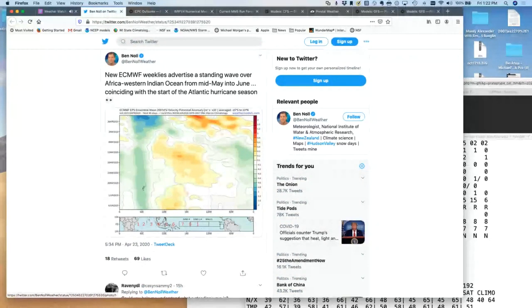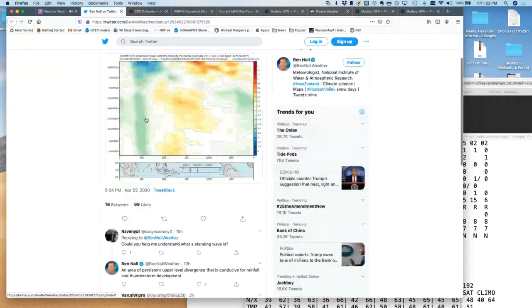Right, but certainly over the Indian Ocean, that looks like a pretty favorable region. Maybe you're already seeing evidence of that with these really dark blues over the. Yeah, right. So thanks for sharing that, Nur. That's really good. All right.